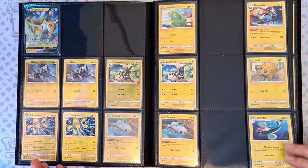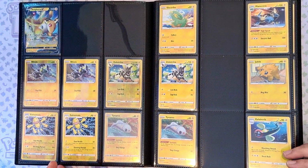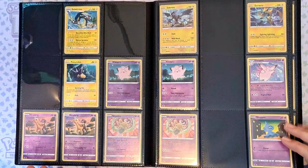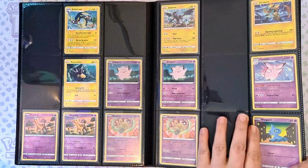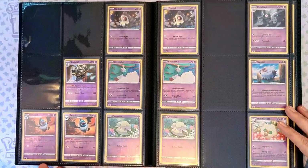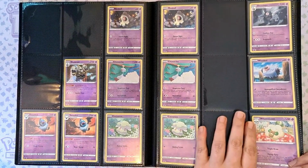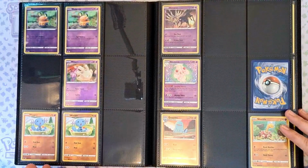But every now and again, I've opened individual packs from different products, and I've pulled some pretty good cards. So I think you either get the luck when it comes, or you're out of luck.